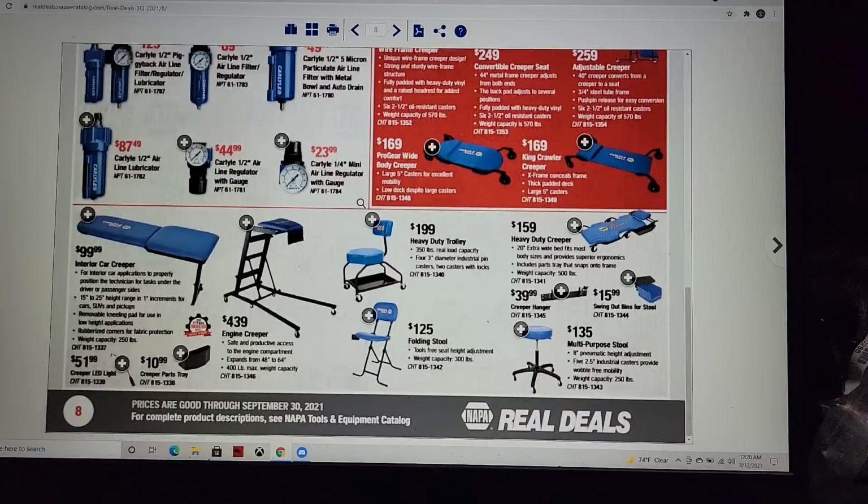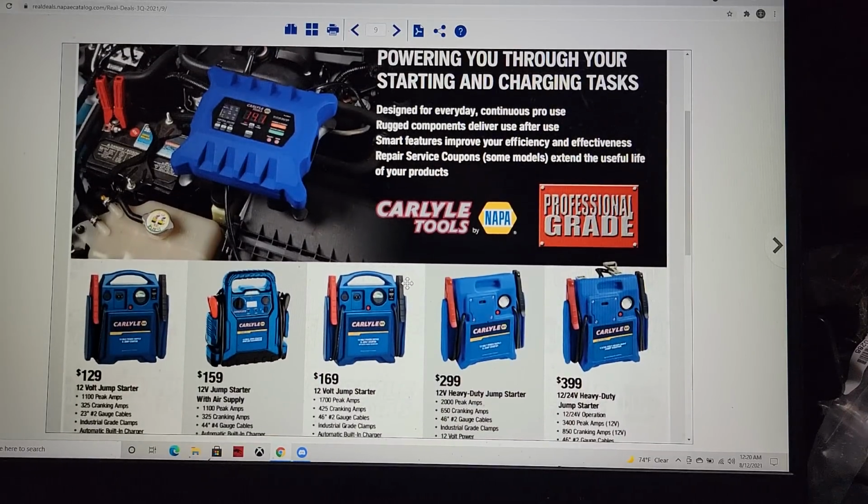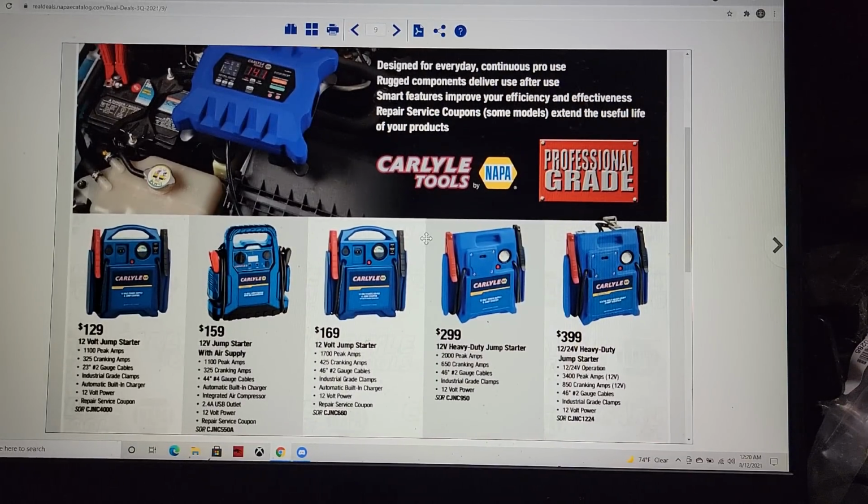Some more Carlyle stuff. Creepers and whatnot. Over the engine creeper here, which is rebranded, and it's way more expensive than you can buy the topside one. There's a couple different ones. They're usually about $200 to $300. So, a little bit pricey, but Napa's getting better. Oh, shucky ducky. I kind of wonder what's going on in here, and I'm going to talk about this a little bit, because later on in the flyer, you're going to see more JNC. I wonder if Carlyle, but these all say JNC on the part numbers. 129 for the 4000, and then the 550 is 159.